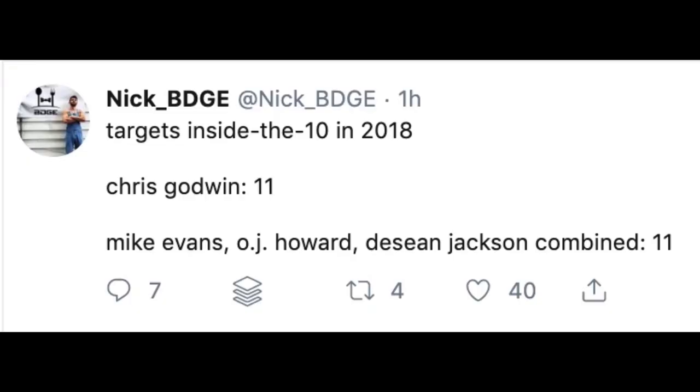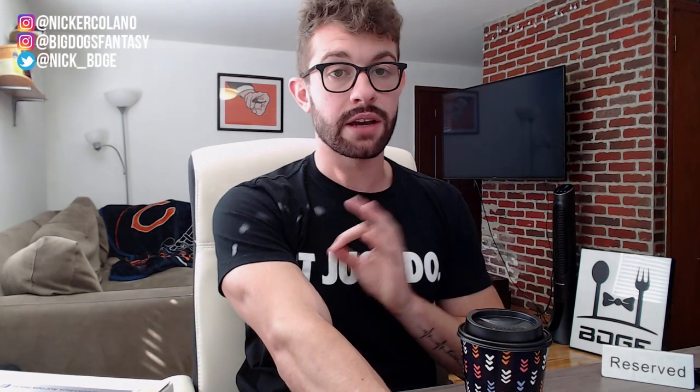So listen to this stat I found. At this point, it's about a week ago. Last year, wide receiver targets or just pass catching targets inside the opponent's 10-yard line, so very close to the end zone. Chris Godwin had 11 10 zone targets. Mike Evans, OJ Howard, DeSean Jackson combined for 11 10 zone targets. Those 11 were tied for the third most among all NFL wide receivers last year. And again, he played on 57% of the Bucs snaps in 2018. He didn't convert a single one of his 10 zone targets during his rookie year, but he was still second on the team in 10 zone targets.